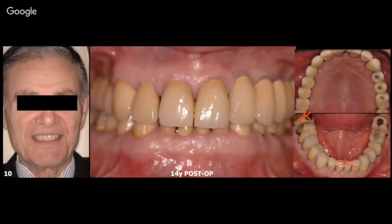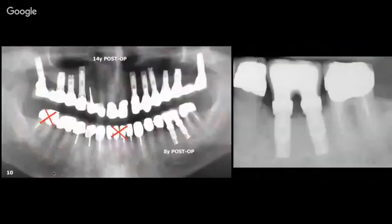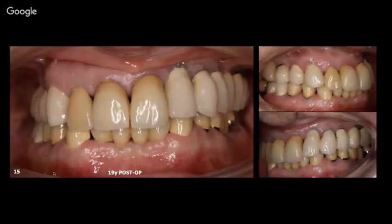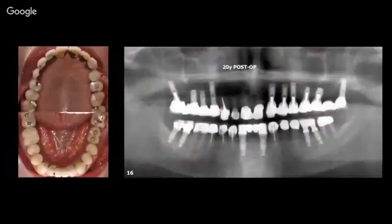He broke the second molar plus the anterior teeth. We saw him 19 years after. You can see here, the upper ones are 20 years, 6 years for the anterior, and 14 years for the molar on one side, and 6 years for the molar on the other side. And then he disappeared. Two weeks ago, the wife called me, told me he had a stroke, that's why you didn't see him.